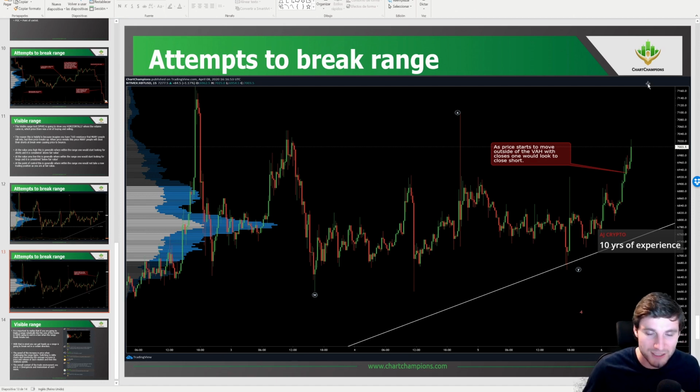So you have a lot of factors to be cautious on the short side when you are in a bullish trend, and obviously you were here on Bitcoin, still are. So this is obviously our rotation coming above value area high. You would look to close out your shorts.